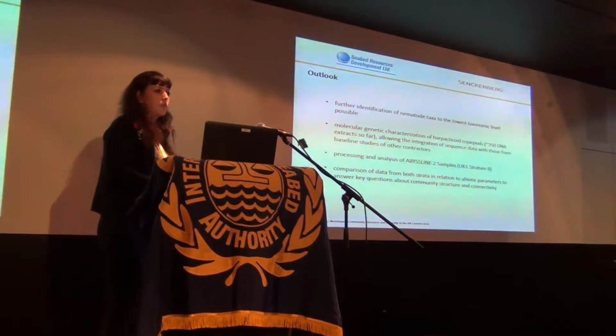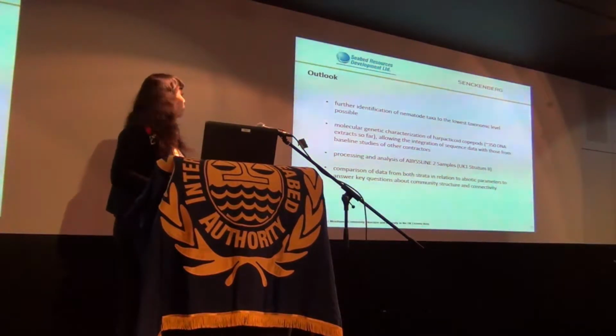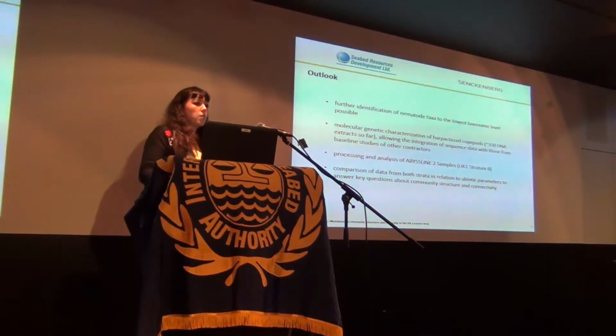So I will end by briefly giving you an outlook on what we are going to do next. Of course, we will do further identification of nematode taxa to the lowest possible taxonomic level. Then we are going to do some more molecular work. We have just started, and our aim is to integrate sequence data with reference databases from other contractors.